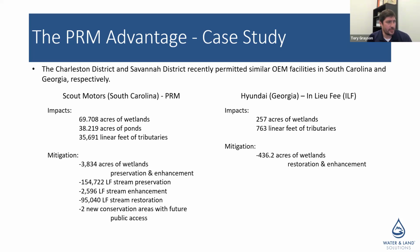The Scout Motors facility in South Carolina, the permit for this facility included a little over 69 acres of wetland impacts, a little over 38 acres of pond impacts, and almost 35,700 or so linear feet of tributaries. The resulting mitigation is one of the things that we in South Carolina are very proud of. The wetland mitigation acreage is 35 times larger than the acreage of the impacts.